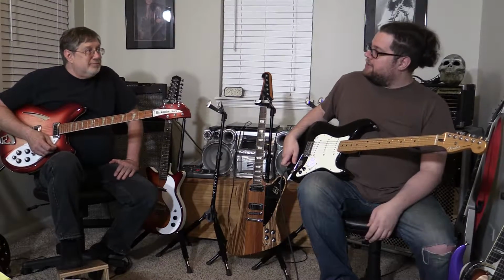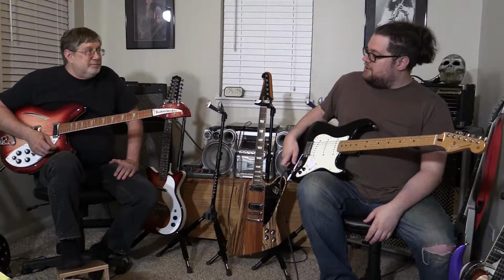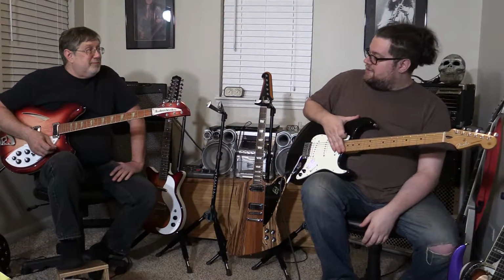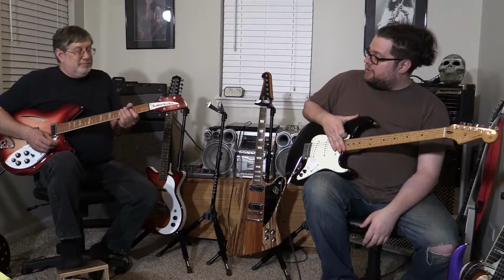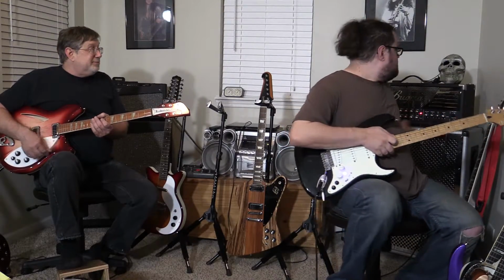Well, you look at the Beatles, you look at all those other guys, and they were playing Rickenbackers. Whether it was a bass or guitars, you can always tell by that unique headstock. The Beatles made this guitar famous. Definitely a cool guitar. Love the sound. Well built, all maple.